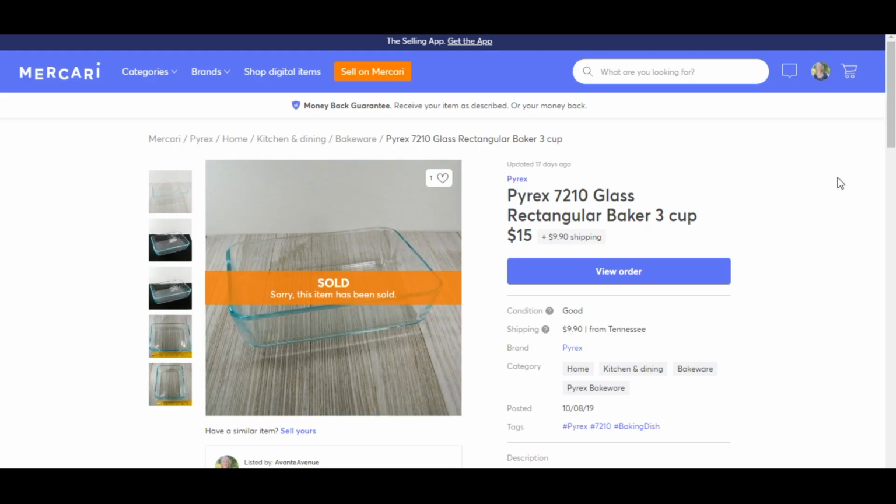Jumped over to Mercari and I sold this Pyrex 7210 is the model number glass rectangular baking dish. Picked it up at a church rummage sale for about 50 cents. Sorry about this band. They put this band over the photo, but sold it for $15 plus the buyer paid $9.90 shipping.